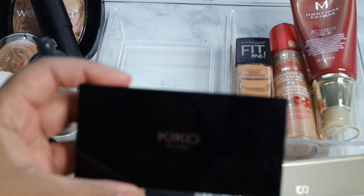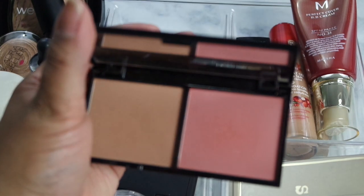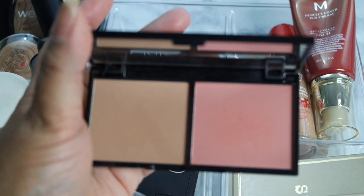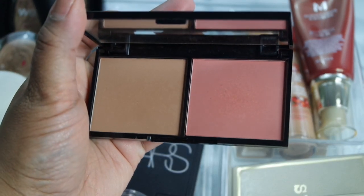The next blush I have is from Kiko Milano. Kiko Milano is a really, really good brand, which is also, sorry about the ring light there, very affordable as well. I absolutely love this blush duo. It also has a bronzer. It's a little light for me, the bronzer, at this time of the season, but the blush is absolutely perfect.